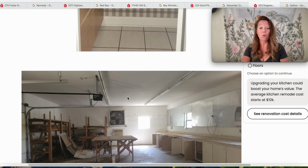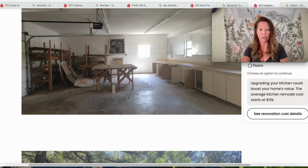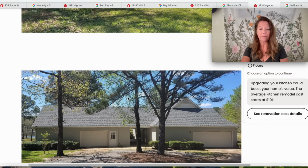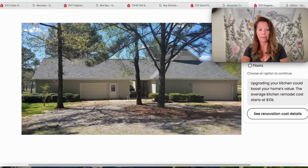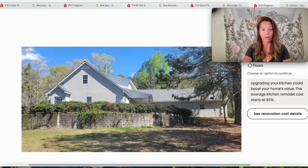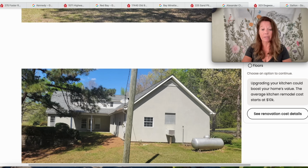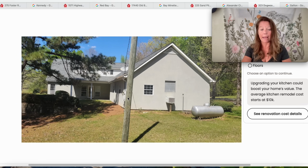Okay, so here is a beautiful attached garage. Look at this. That is very large. And again, more of the 5 acres. Wow, this is a beautiful structure. There's no doubt about that. 5 acres right there. And look at that. Wow. This is a very pretty house. It was probably a showcase at one time, and it can be again. There's your propane gas tank.